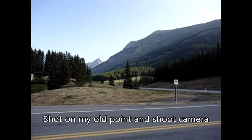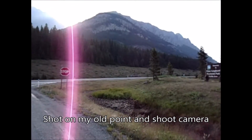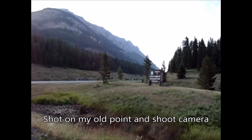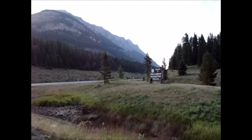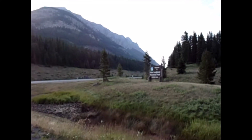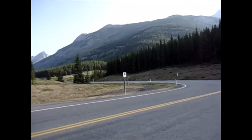I'm down here on 40 Highway, and this is Peter Lougheed Provincial Park, and that road right in behind that sign there is leading up to Highwood Pass. I was here earlier this year, and I rode it from Kananaskis Village. This was about 30 kilometers back that way, and went to the top.